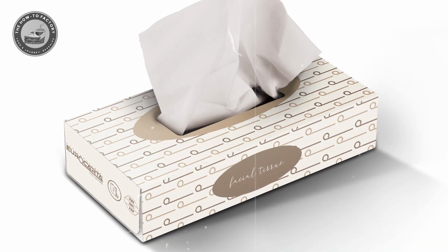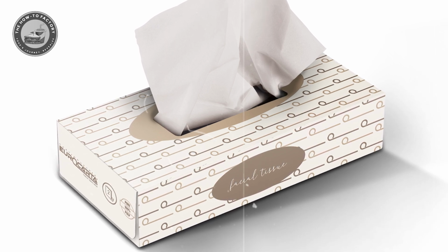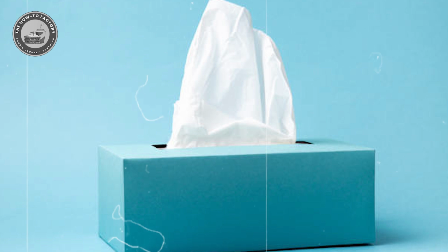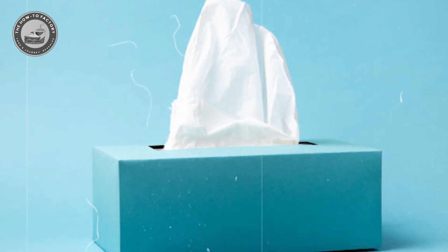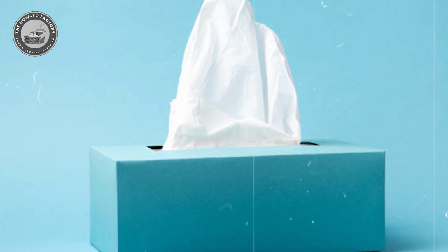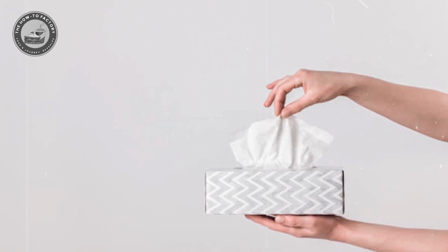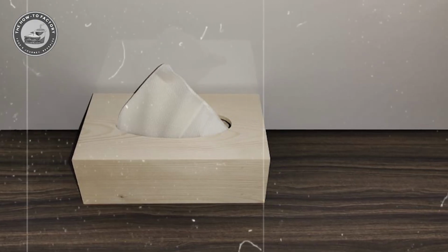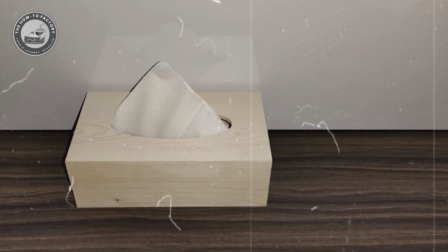They were first introduced in the early 1920s in the United States as disposable makeup removers. It didn't take long for people to discover that they worked perfectly as a cleaner, more convenient alternative to cloth handkerchiefs. Over time, they evolved into an everyday essential, now available in scented and unscented varieties, with lotion or antibacterial properties, in elegant boxes or travel-size packets.